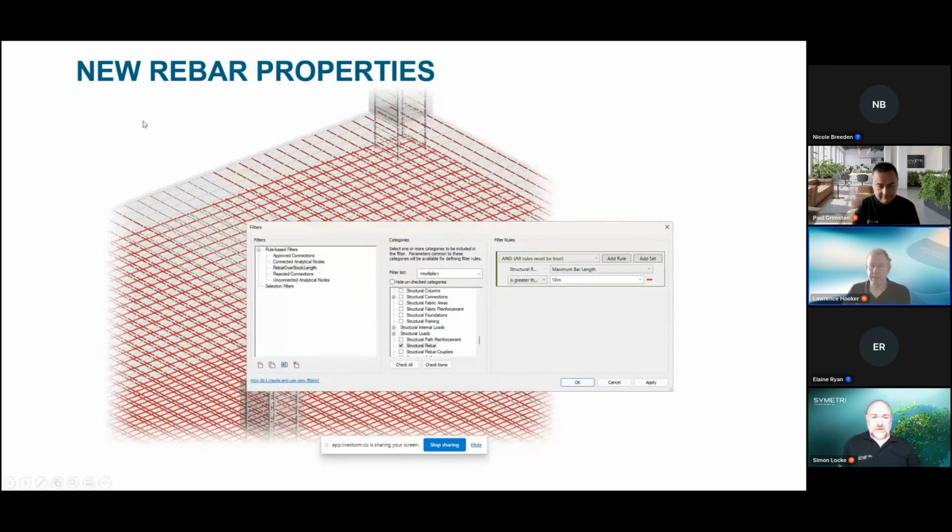We also, coupled with this, have new rebar properties. So we can actually use filters now and display any bars that are under or over stock length. So in this example here, you can see that I'm filtering on our structural rebar, and we can see here the maximum bar length is greater than 10 meters. So if that condition is met, then we can see all of the rebars obviously in red. And as you know, with the view filters, you can switch off and on those bars as well. So you could hide all the bars that are at stock length or below stock length, and then just leave the bars that are over stock length, and then we can use our new lapping tools to go ahead and update some of those things.